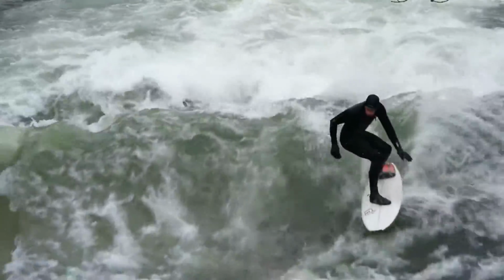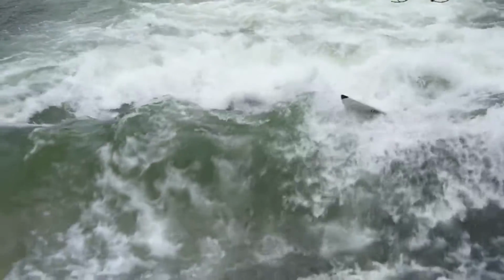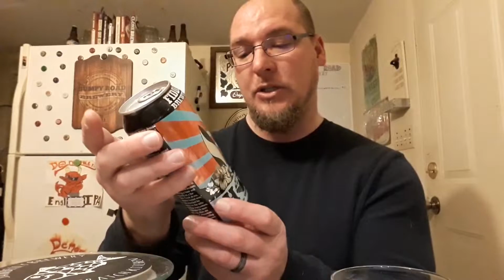On this Bumpy Bear tasting from Fiddlehead Brewing Company. They are out of Vermont. What exactly? Shelburne, Vermont. I have HODAD. HODAD is a chocolate vanilla toasted coconut porter.